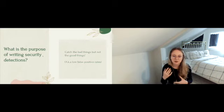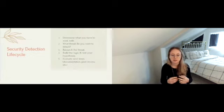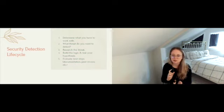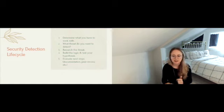Then I evaluate what threat I want to detect. There are a million threats out there. What do I think is most important to look at, given the resources I have? This is where you can do some threat research on a specific scenario that you think might apply to your environment. Is there a process that you think could be exploited? Do you have logs connected to it that you can dive into?